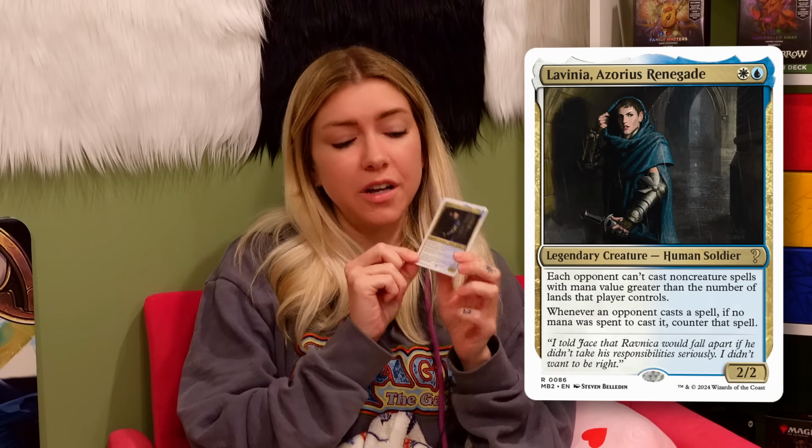The first time ever. Also for the white borders, there's this really cool Lavinia, and I love Lavinia. This was one of my favorite cards. It was one of my favorite sideboard cards when I used to play Blue White Hammer. To see this in white border is very cool. She's very busted, and I love the way this looks. And she's mean.